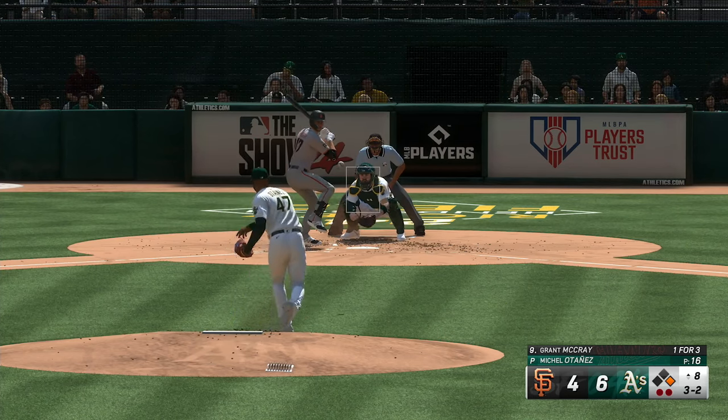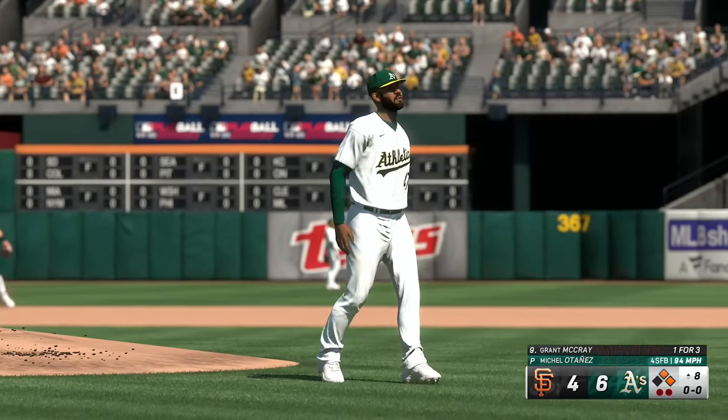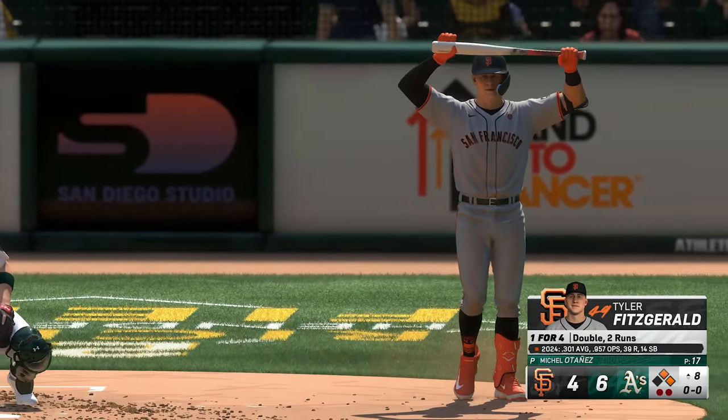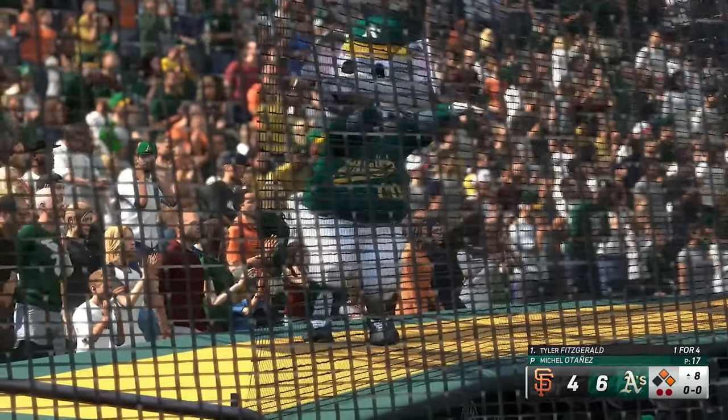Tying run at the plate. The right-hander gives up the two-out walk. Walks out of the bullpen can absolutely kill your momentum. Very quickly, they're in some hot water trying to protect this lead. So the batting order turns over. Here's the shortstop at the plate, Tyler Fitzgerald.